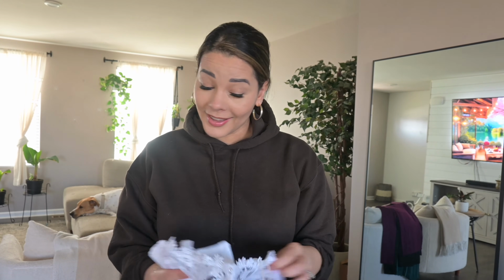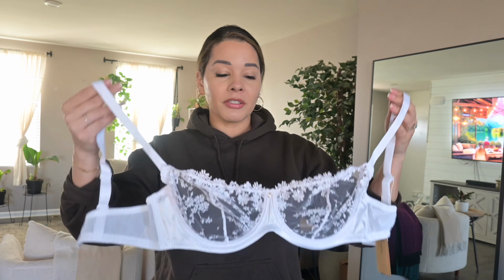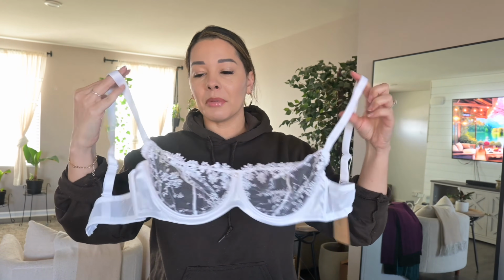And I lost a little bit of weight, right? We're at 8 pounds at this point. And so my bras aren't fitting the same. So I wanted to purchase just some, I don't want to say cheap, but super affordable in between bras that I can wear. So I found these laced ones that I thought were really pretty.